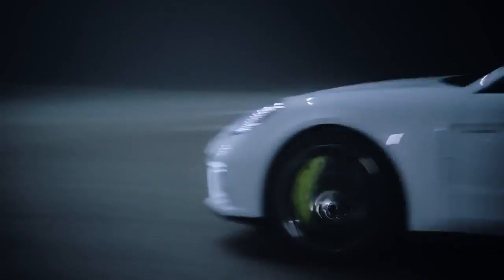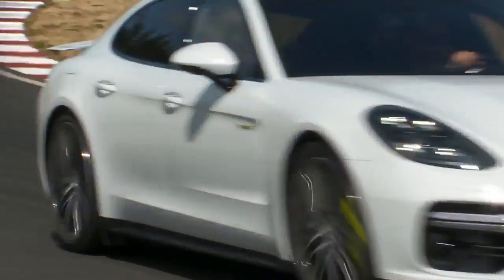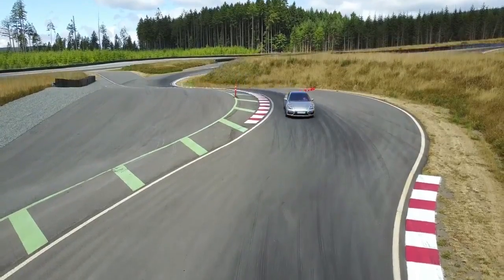Because, on the performance side, it provides instant torque, as of the moment of tip-in on the accelerator. This ensures that you have spontaneity and agility also at lower engine speeds. This generates a torque curve that has no equal and makes the car so incredibly powerful and an outstanding performer.